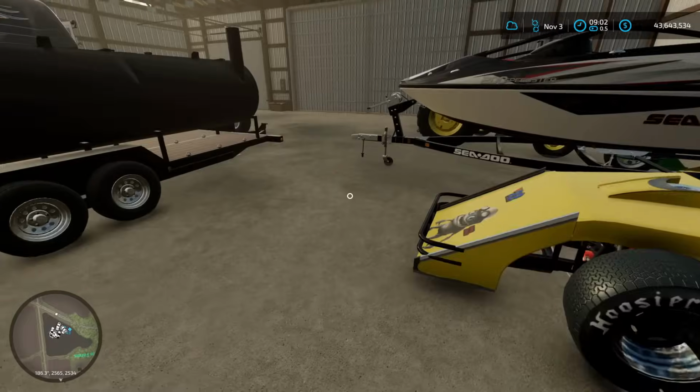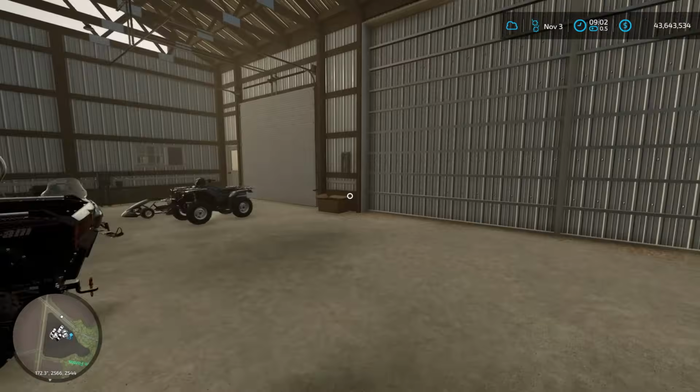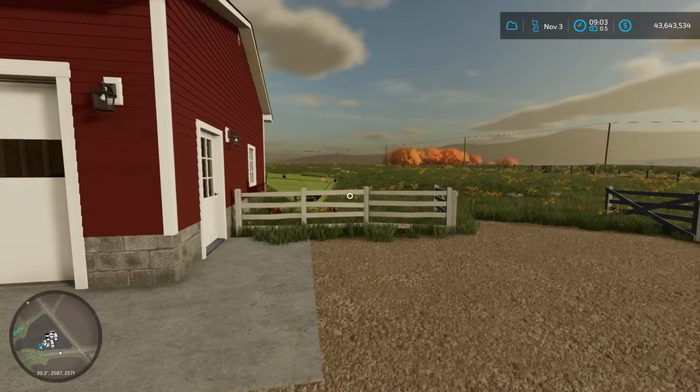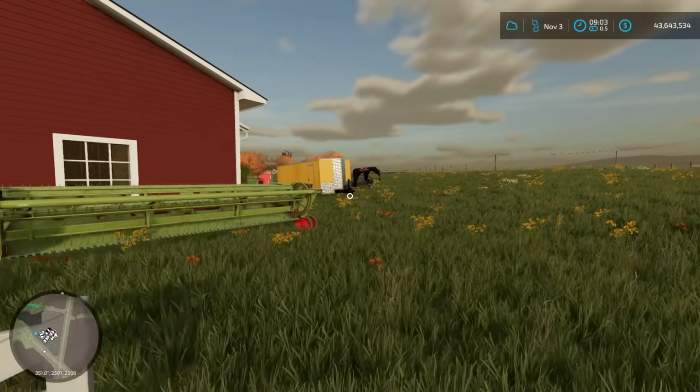The boys are going to help me out. We got to load everything up. But we're going to be taking the Jamboree and my big yellow car hauling trailer, which is just held right back here in the back half of the property.